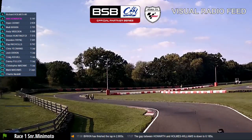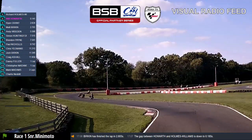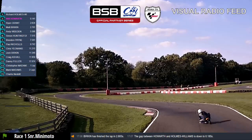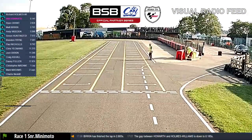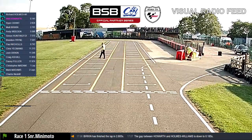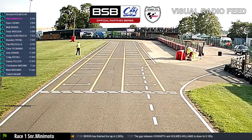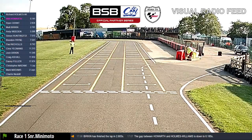Got a great run out of turn 2, trying to look for the inside line at turn 3. That's the right-handed corner. Couldn't quite make it stick, though. Has to wait for a few more moments. Ryan Grant remaining in 3rd place. Matt Birkin, with a lot brighter overalls than we might be used to, is in 4th place, just passing a slower rider in this race. Unfortunately seems to be pulling off to the left of turn number 6.